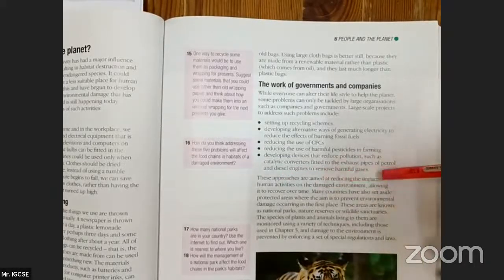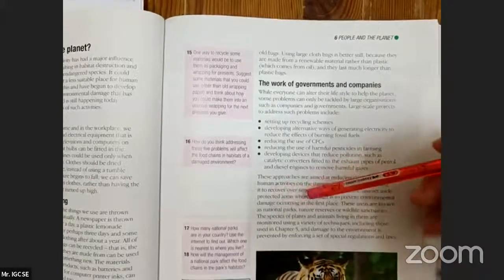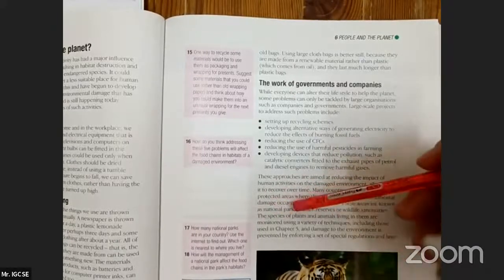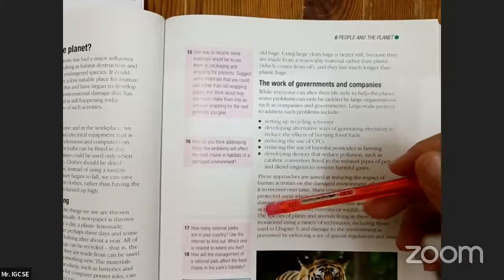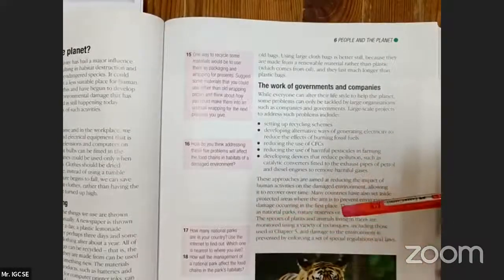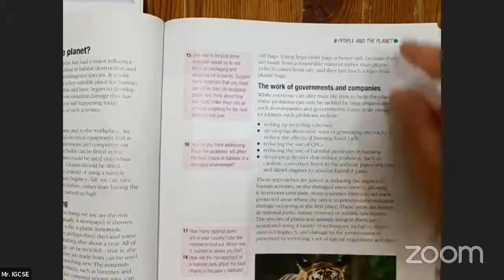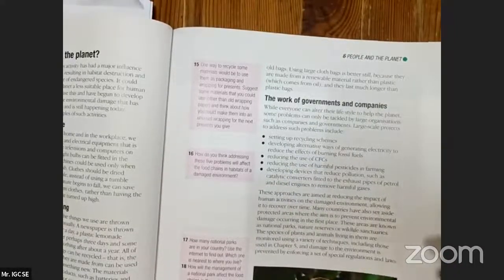These approaches are aimed at reducing the impact of human activity on the damaged environment, allowing it to recover over time. Many countries have also set aside protected areas where the aim is to prevent environmental damage from occurring in the first place. These areas are known as national parks, national reserves, or wildlife sanctuaries. The species of plants and animals that live in them are monitored using a variety of techniques, including those we have learned before, okay, and damage to the environment is prevented by enforcing a set of special regulations and laws. So laws are set to protect the planet, animals, and plants. Okay.